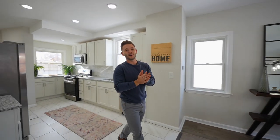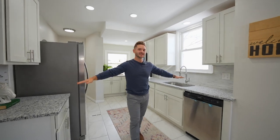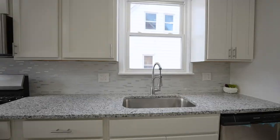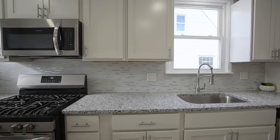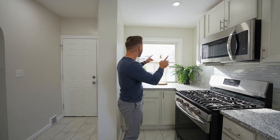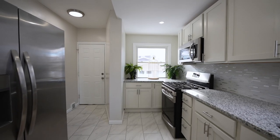Now to the heart of the home, the kitchen. Check out how spacious this is. Tons of upgrades in here. We've got stainless steel appliances, the white shaker cabinets, granite countertops stacked with the marble backsplash. A really pretty space. And what I really like is, again, all the natural light that flows through makes the space feel huge in here.